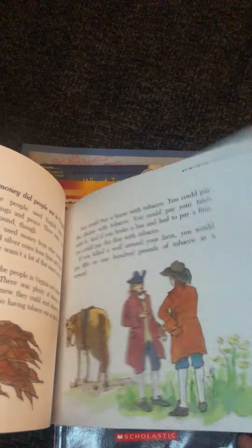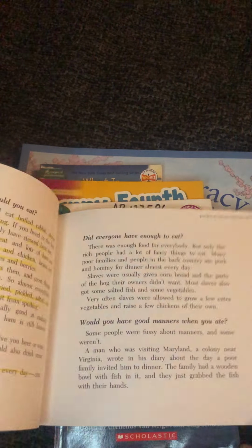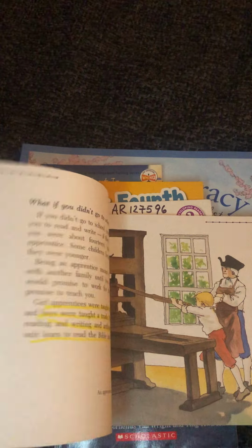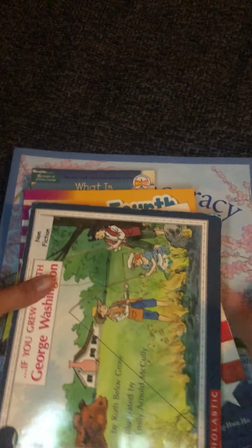So it talks about the colonial times, how George Washington grew up, what the times were like, how he became president, the Revolutionary War, all of that. And as you can see, my son highlighted things that he thought were interesting. So this series is pretty good as well.